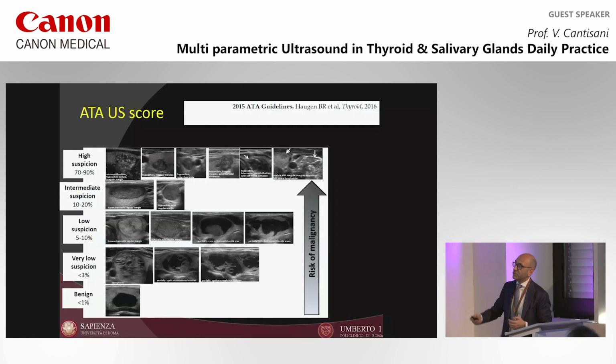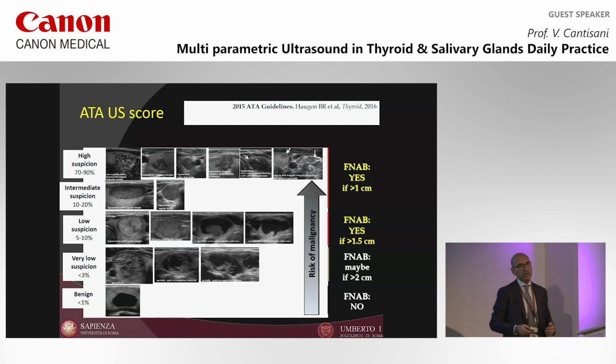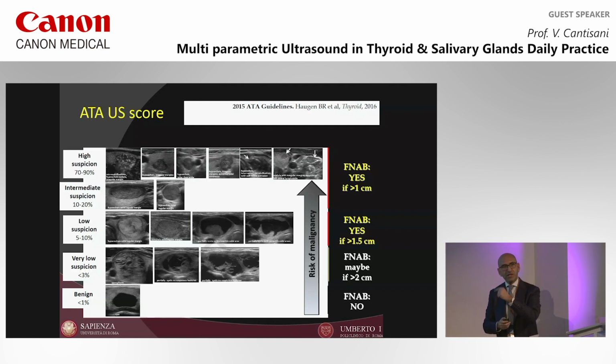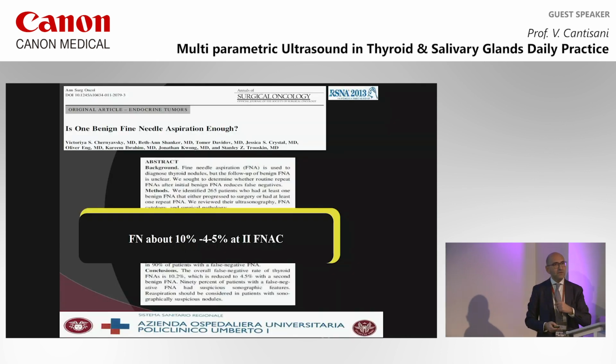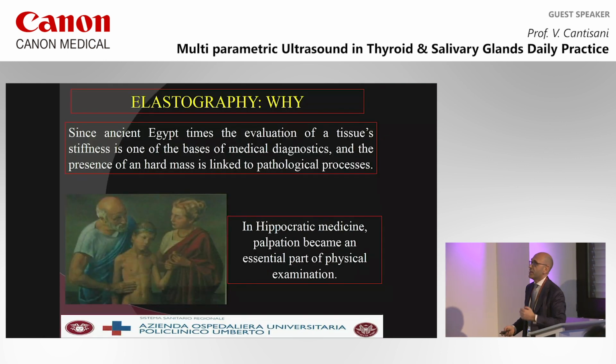Therefore, we started also to look at different classifications and different society recommendations, to see which ones should be submitted to fine needle aspiration. Also in that case, there is no universal consensus. And if you look at fine needle aspiration, how many of them are really effective? 10% on the first try can give false negative results. It can be reduced, but it is still a minimally invasive but still invasive procedure, and a cost.